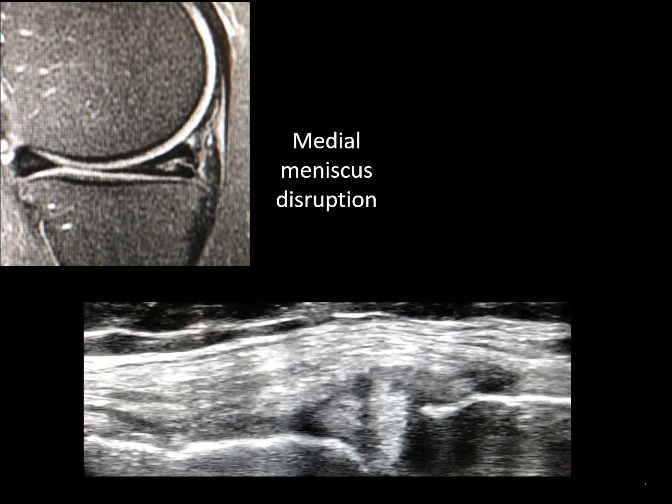This patient has significant medial meniscus disruption. You'll notice that the MRI on the top left shows a pretty significant disruption of the medial meniscus, and this corresponds to the fissure that we see down here under ultrasound. There's also disruption of the fibers that extend proximally as well as distally that attach it and affix it firmly to the ends of the femur and tibia. You also notice that there's edema running through the layers of the MCL.